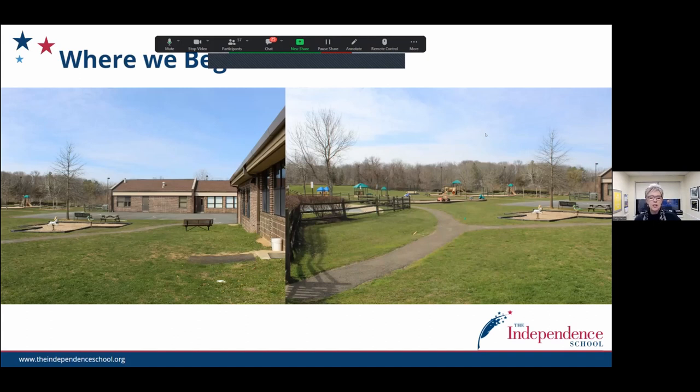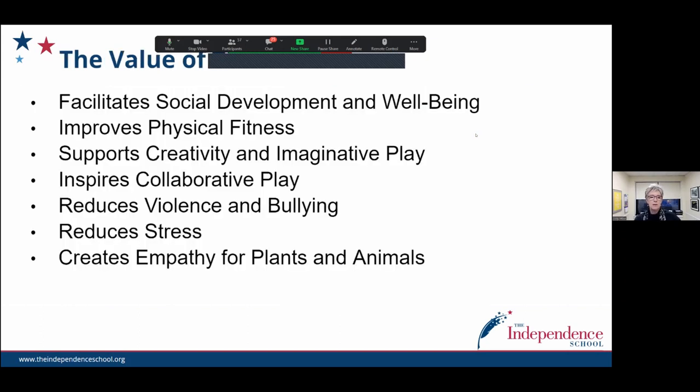So our early childhood section of our building that includes kindergarten, threes and four-year-olds needed some TLC in the play area. As you can see from these photographs, a lot of space, but nothing terribly interesting. And we knew that it needed some work. Because of the initiative that we had in outdoor learning and what we'd learned, we really wanted to consider the space differently, knowing how being outside facilitates social development, improves physical fitness, supports creativity and imaginative play, inspires collaborative play, reduces violence, bullying, stress, and also creates empathy for plants and animals.